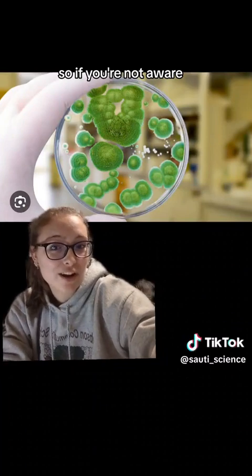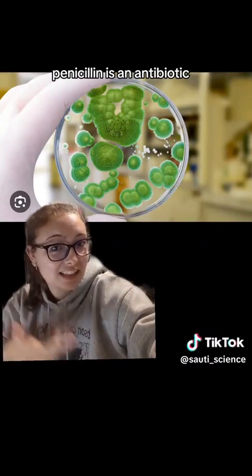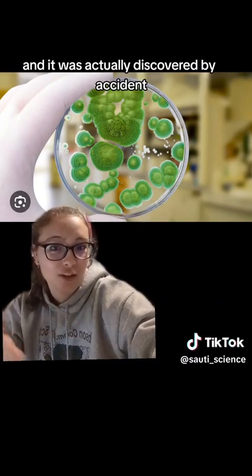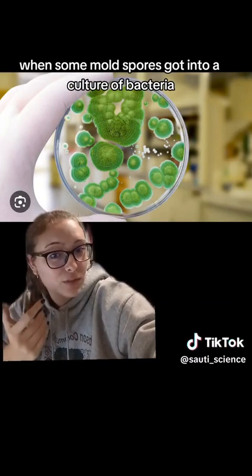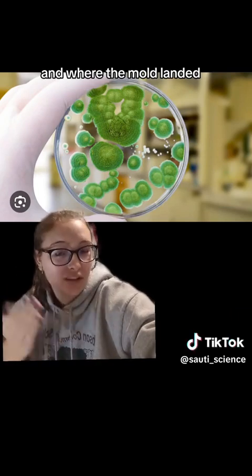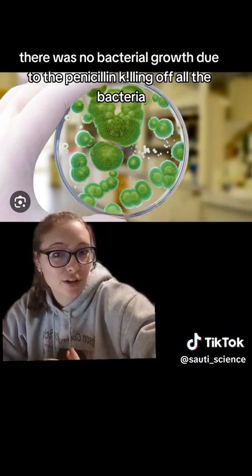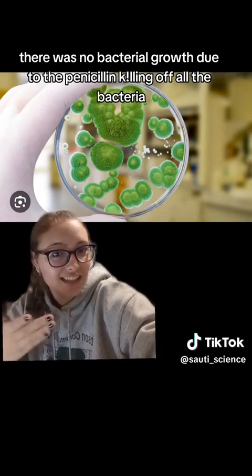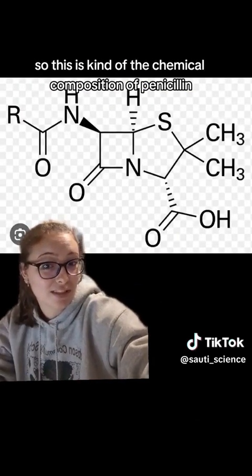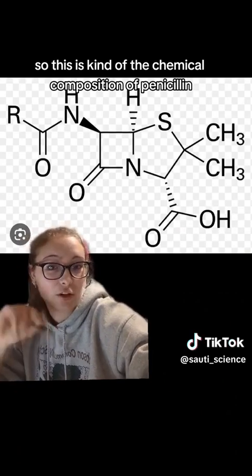So if you're not aware, penicillin is an antibiotic, the very first antibiotic discovered, and it was actually discovered by accident when some mold spores got into a culture of bacteria, and where the mold landed, there was no bacterial growth due to the penicillin killing off all the bacteria. So this is kind of the chemical composition of penicillin, very interesting.